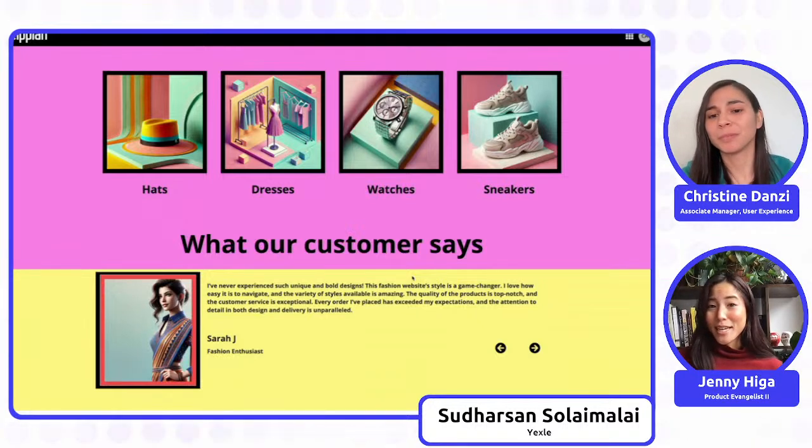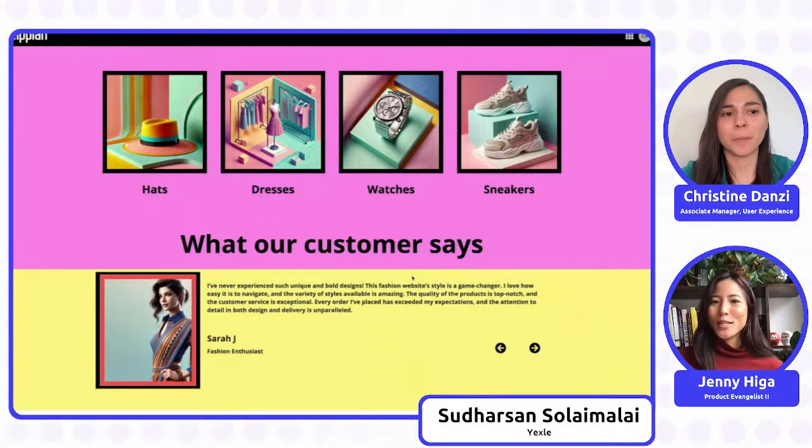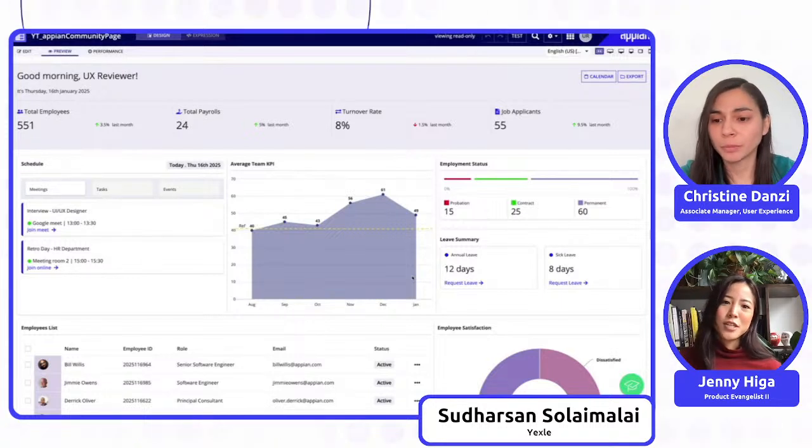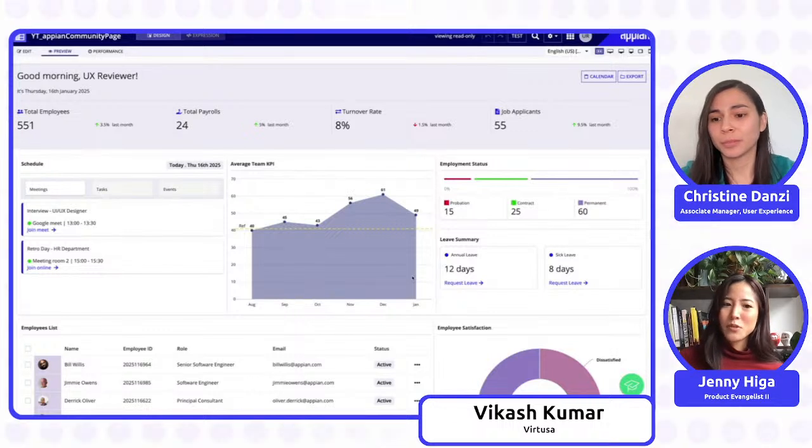Definitely. But speaking of dashboards, we do have a couple dashboards that we're going to be looking at next. And so I would love to hear about how we use colors in dashboards typically, as an overarching theme, before we dive a little deeper into this HR management dashboard.